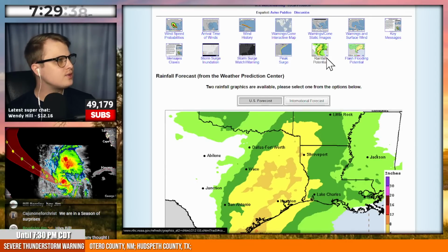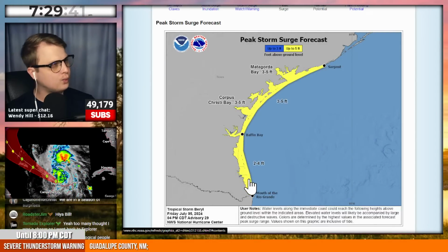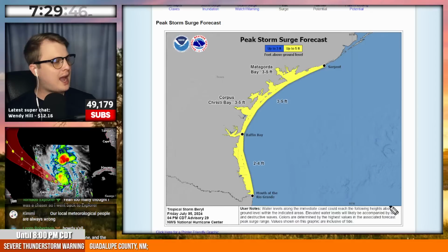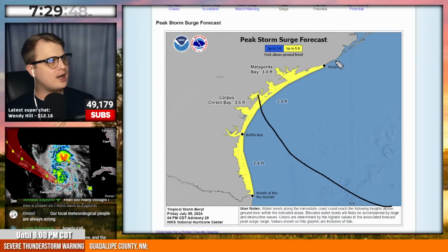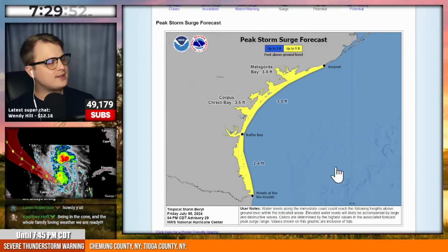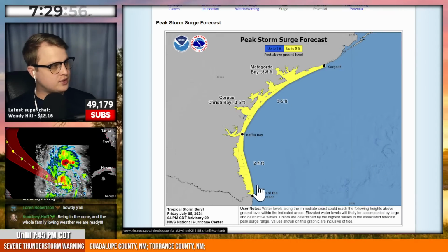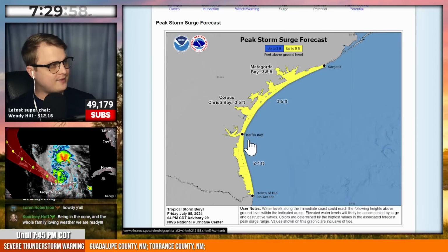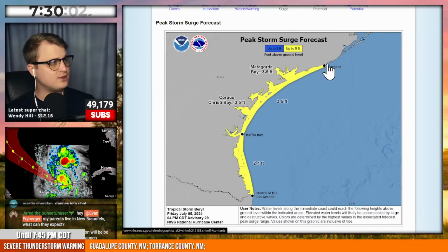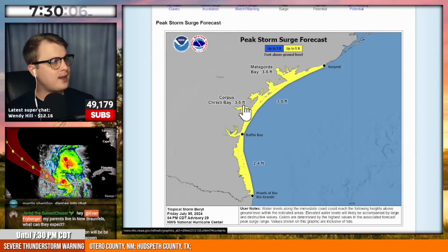Do we have any storm surge forecasts? Yes, so we do have some peak storm surge forecasts as well. Again, this is mainly just for that average track that we have right now that brings it somewhere in this area at landfall. If that scenario does happen, we could see 2 to 4 feet of storm surge between the mouth of the Rio Grande and Baffin Bay, 3 to 5 feet of storm surge between Baffin Bay and Sargent, Matagorda Bay 3 to 5, Corpus Christi Bay 3 to 5.